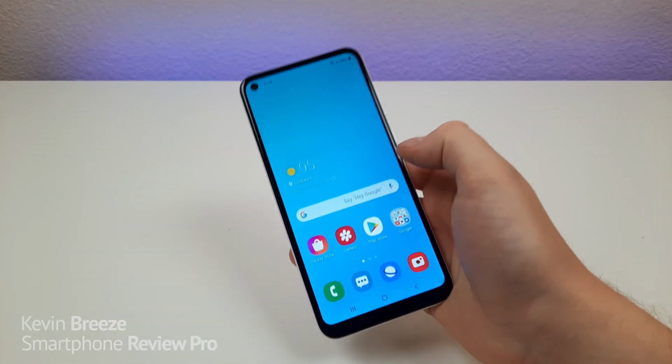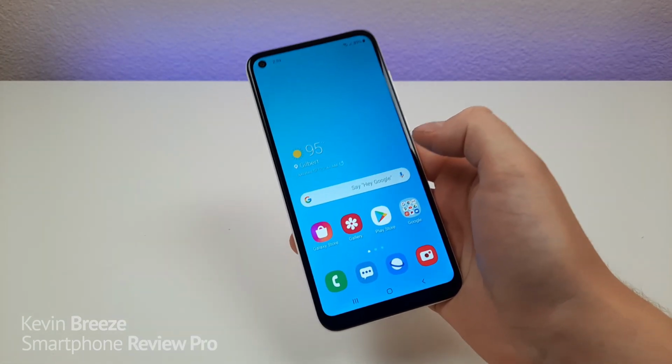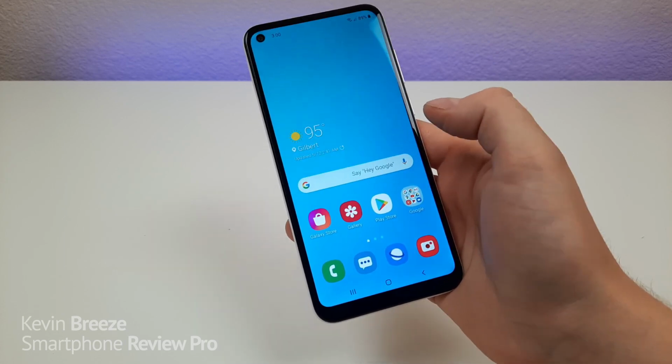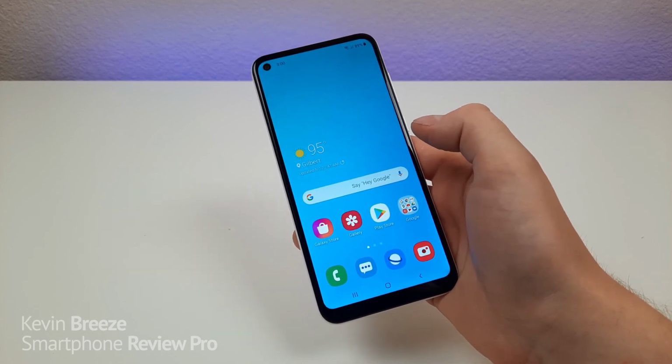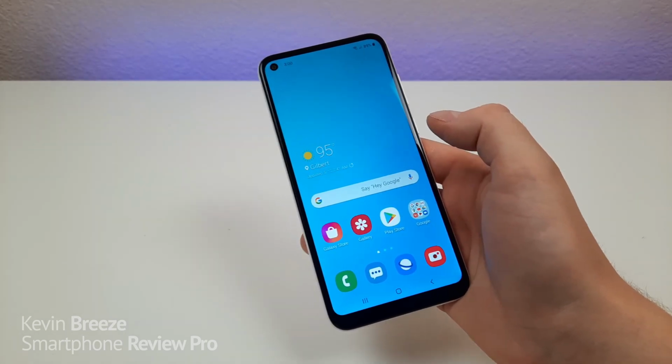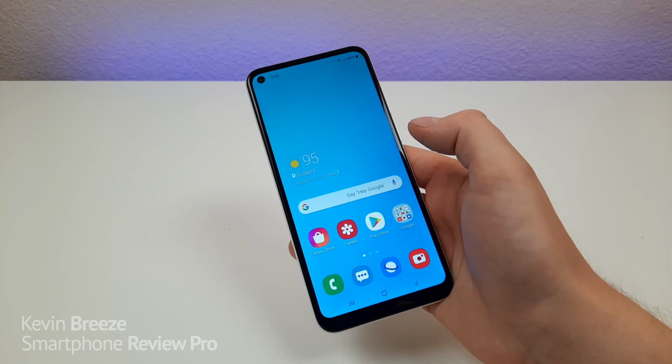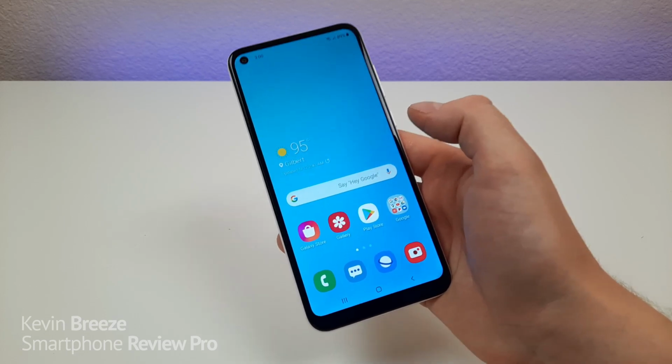But it is cool that we are getting Android 10 out of the box, and I would certainly expect that in early 2021, the phone will be getting updated to Android 11, because at this point in 2020, the Galaxy A10 is getting updated to Android 10, so if history repeats itself, then Samsung should be sticking to that same schedule.